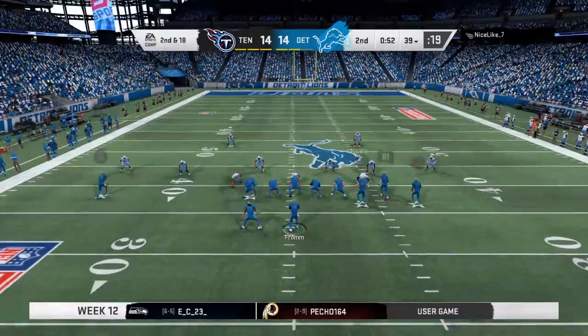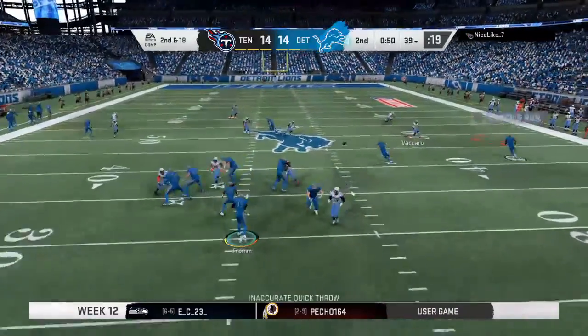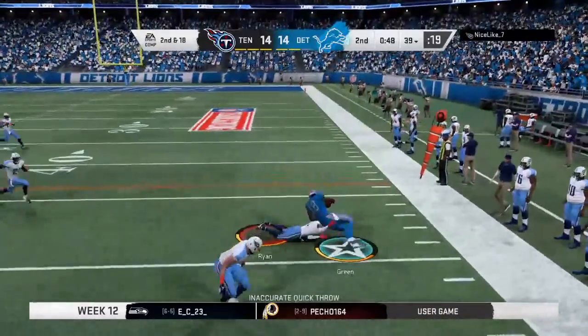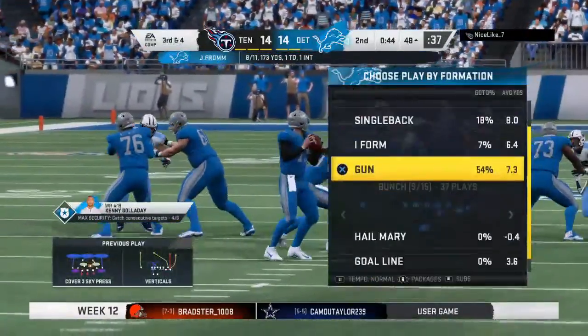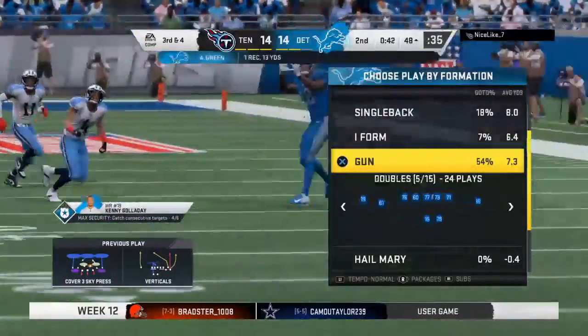18 yards to go now on 2nd down. Now back to throw. This one grabbed by A.J. Green. A good pickup there, 13 yards as they get closer for 3rd down.